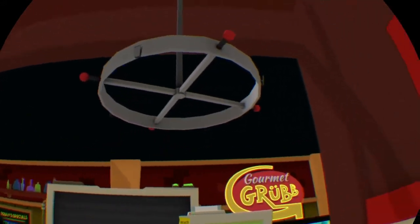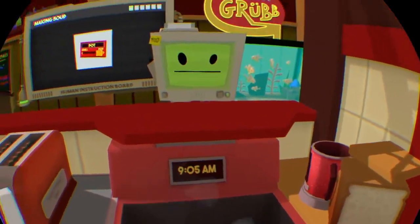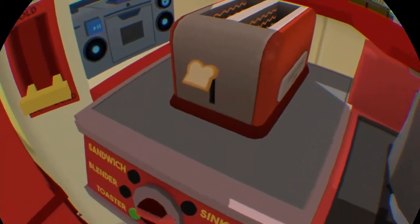It's going splendidly. Let's try making some soup. As you can see, there are several different kinds we could make, but they all start with putting some water in the pot. Yeah, he said he didn't want to come on today. Not today. Sink.